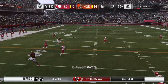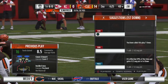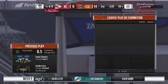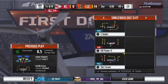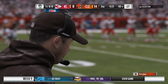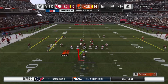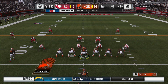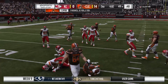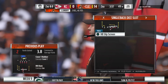Mayfield now looking to throw on 1st down. Looking left side, that's caught by Landry. And able to get this one across the 45 before he's brought down. A good play there as the Browns strike for 16 and a 1st down. First down, a run with Hyde. And he'll take it across the 50 and into Chief territory. Give him a couple on the carry there, 2nd and 8.